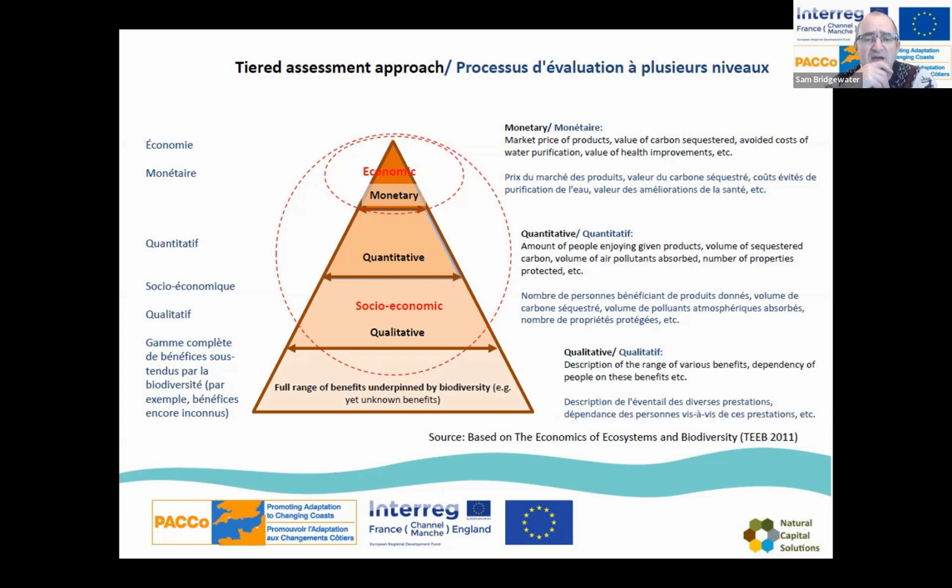This is quite a nice little image, and I should say thanks to Natural Capital Solutions for allowing us to show this particular slide. But if you look at the bottom of that triangle, there's a full range of benefits that we get from nature. And we don't know what all of those are yet. However, some of these benefits we do know, and we can make almost a qualitative assessment of, if you do this, then such and such a service will improve. If you do X, for example, your food production may go down. However, your flood storage may go up. Some of these things you can then quantify to some degree, and at the very top, some of them you may be able to put a monetary value on. So this is the approach we've taken looking at the schemes.